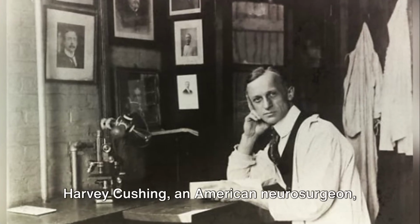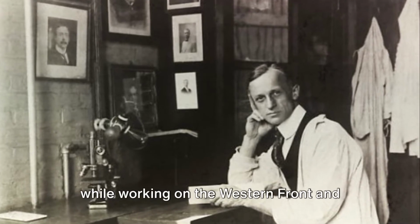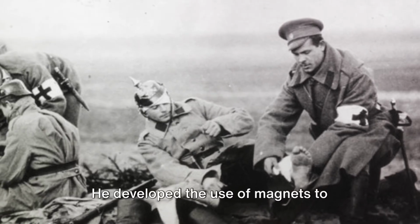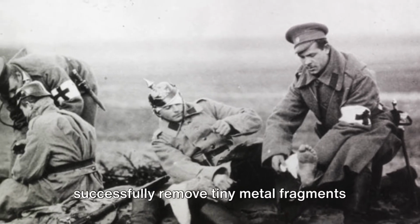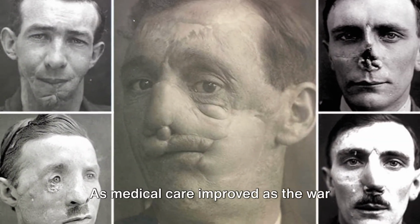Harvey Cushing, an American neurosurgeon, developed new brain surgery techniques while working on the Western Front and passed on his findings to other surgeons. He developed the use of magnets to successfully remove tiny metal fragments from the brain without causing damage. As medical care improved as the war continued, more men survived head injuries.